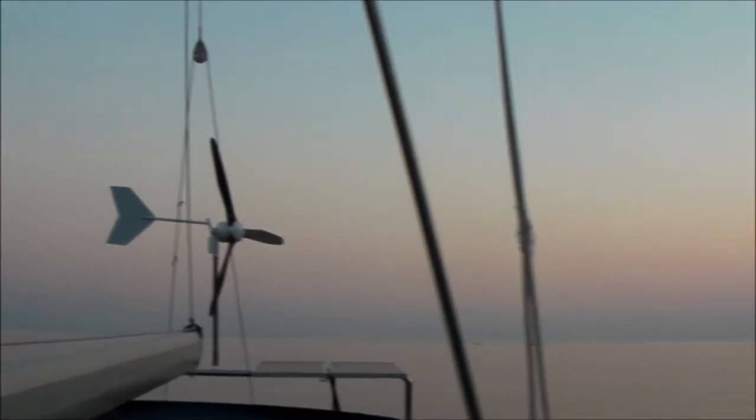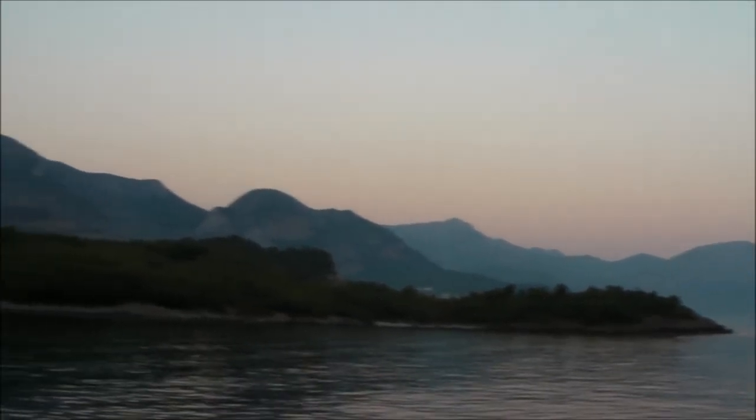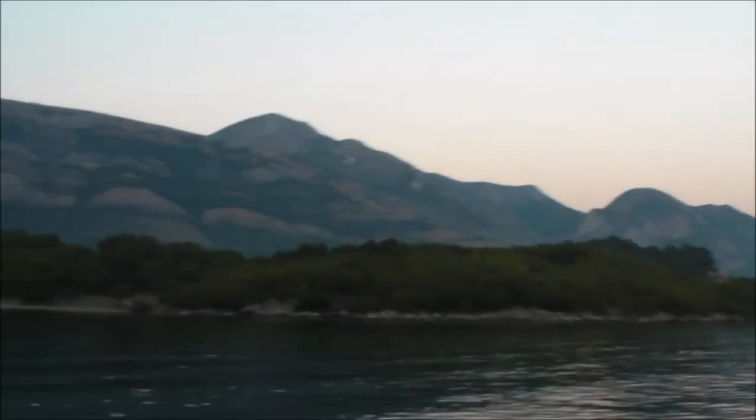Anchor for the night in Sutomorsky Bay, just short of the town of Bar, with Split Ends, getting ready to clear out of Montenegro. It would be the last time we would sail with Split Ends, as they would return to Croatia, and we headed south to Greece.